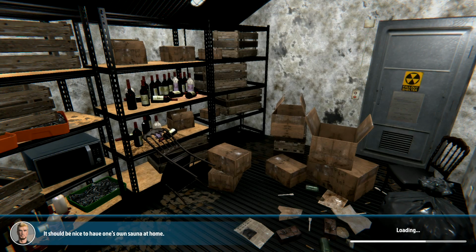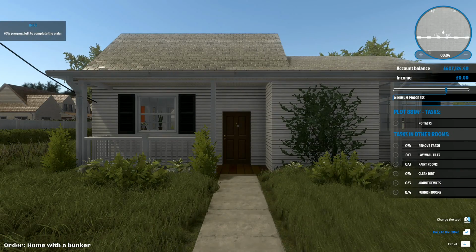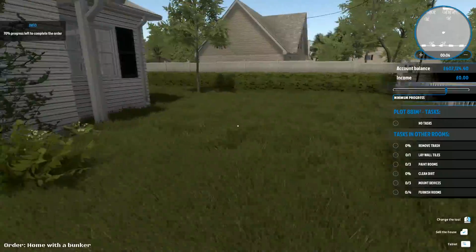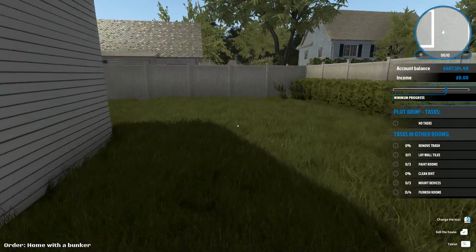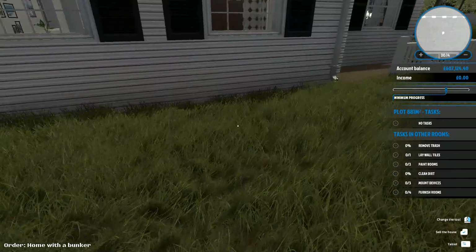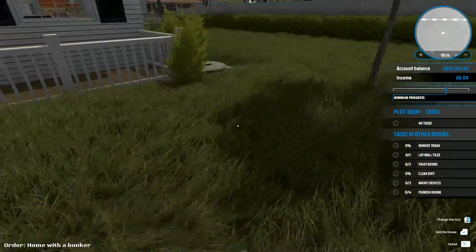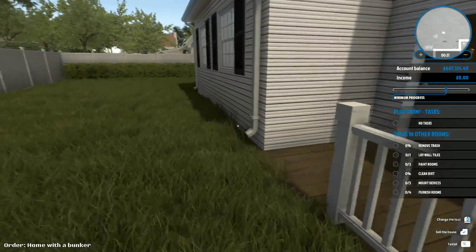If a tornado hits, you want to stay there for several weeks? I thought, like, with a tornado shelter, you kind of went there just very briefly, and that was about it. Right, so there should be... we need to remove trash, lay wall tiles, paint rooms, clean dirt, mount devices. There is an external door right there to get to the bunker.